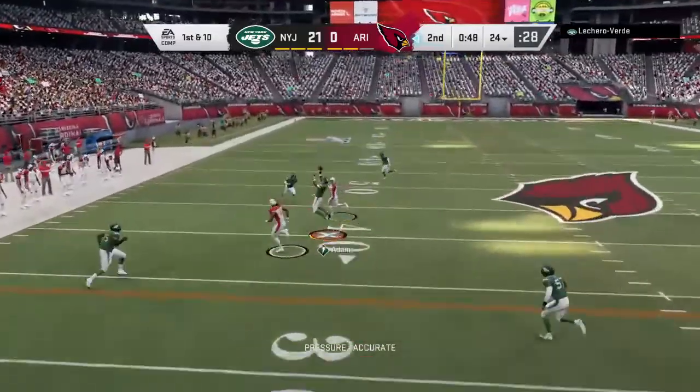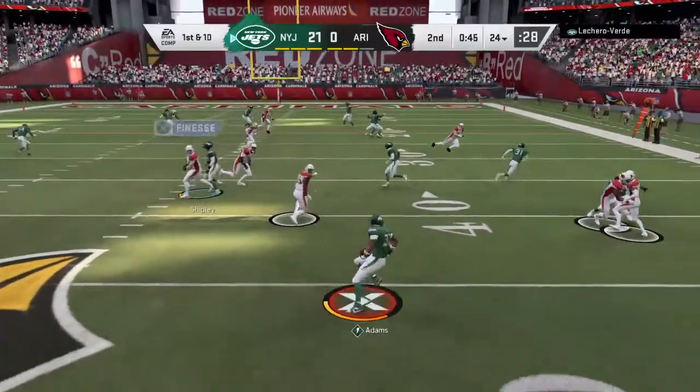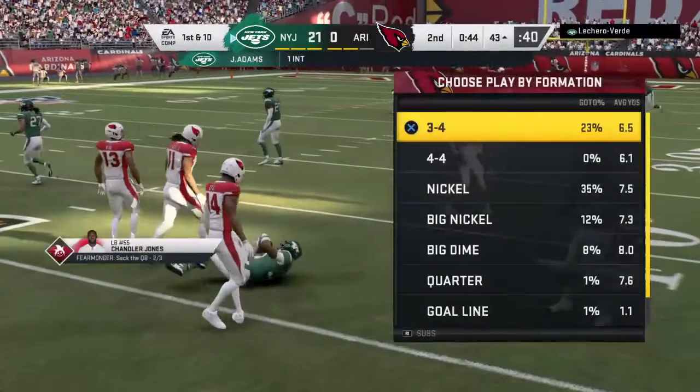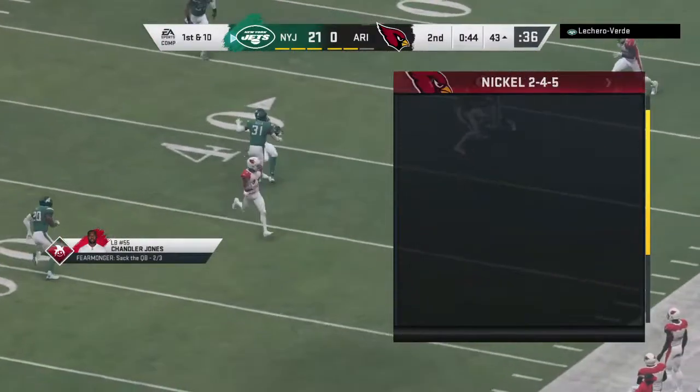Yeah, and which you also have to guard against. He rifles one that's intercepted. Picked off by Jamal Adams. And to the 43. So down inside the 45 to the 43-yard line. That's where they'll take over.